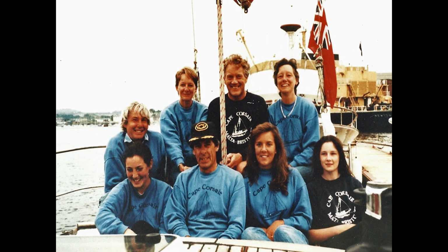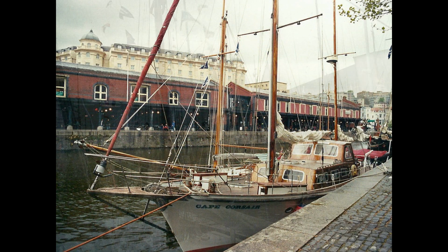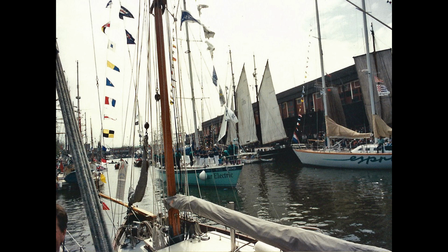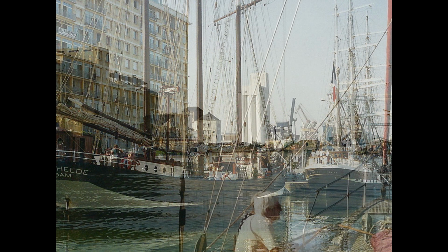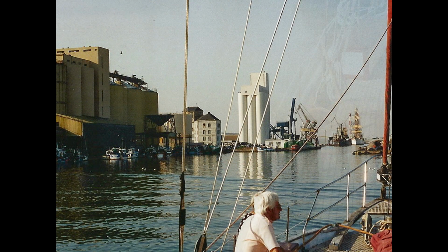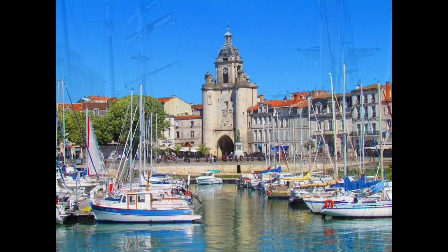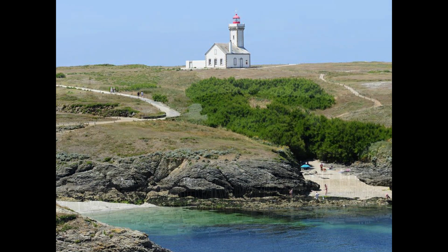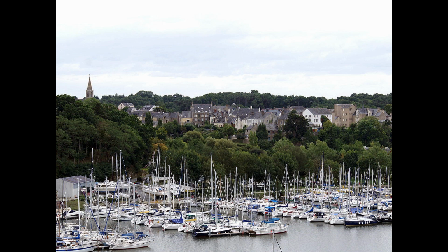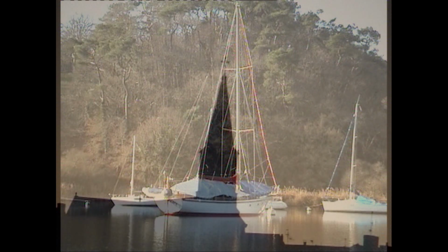Sailed to the Channel Islands and St Malo countless times, to Bristol for a festival of the sea in 1996, and another festival in Brest in 1998, followed by St Nazaire Classic Yacht Festival in 2003. La Rochelle and Belle Isle were favourite destinations down the Brittany coast, so much so that La Roche Bernard became our base for a couple of years' absence from Dartmouth.